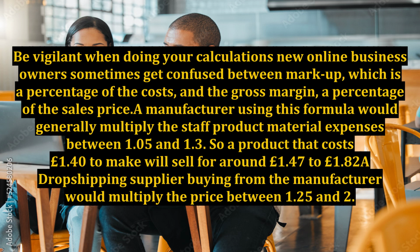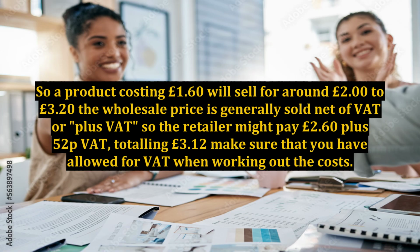Be vigilant when doing your calculations. New online business owners sometimes get confused between markup, which is a percentage of the costs, and the gross margin, a percentage of the sales price. A manufacturer using this formula would generally multiply the product material expenses by between 1.05 and 1.3. So a product that costs £1.40 to make will sell for around £1.47 to £1.82. A dropshipping supplier buying from the manufacturer would multiply the price by between 1.25 and 2. So a product costing £1.60 will sell for around £2.00 to £3.20.